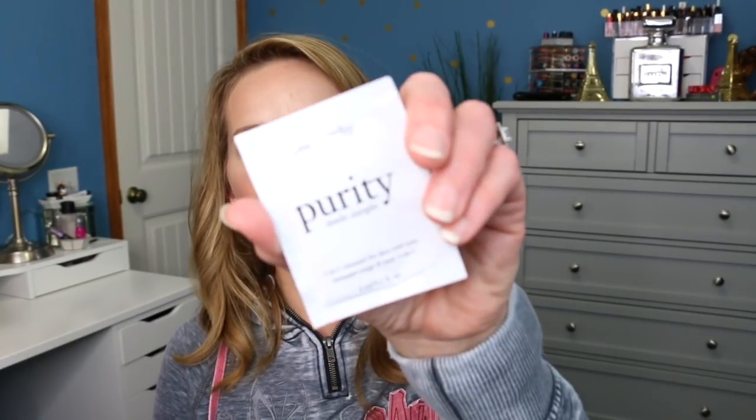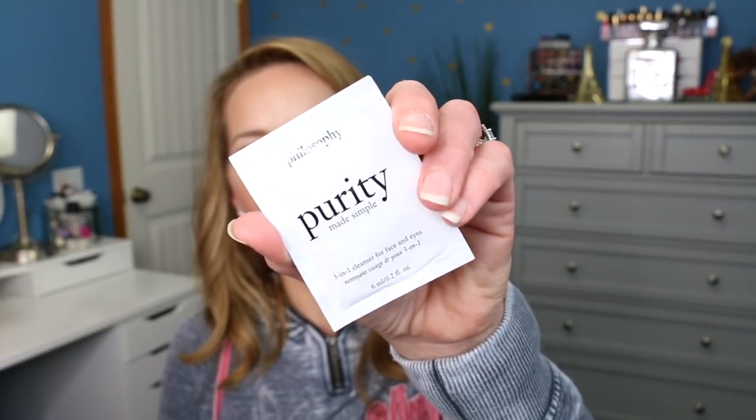Then we have a Philosophy Purity Made Simple 3-in-1 Cleanser for your face and eyes. This is an amazing cleanser. Whoever gets this, you're going to love it. The next one is a Clinique Foaming Sonic Facial Soap. So here's a little soap. Oh my goodness, there's so much in this one. Okay. Actually, oh, I just dropped. Hang on one second. Dropped one.